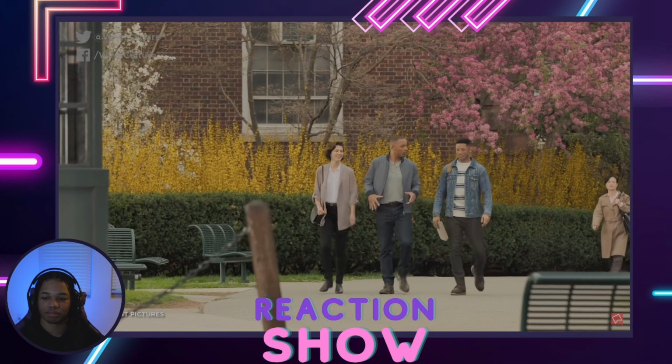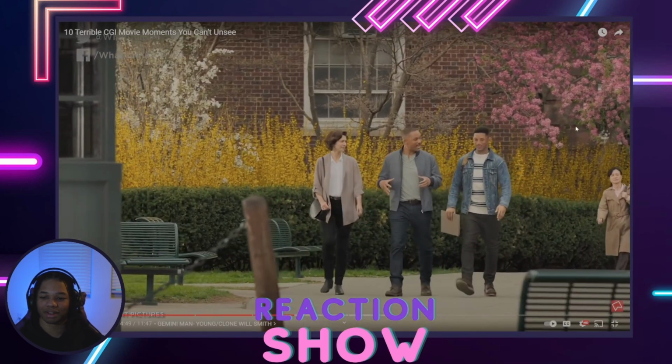Too many Brogans. Here, the clone looks like he's been cut in from a cut. Bro, that boy is not, he's not even there. What is that?